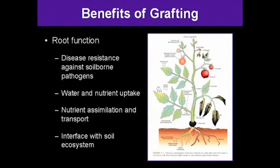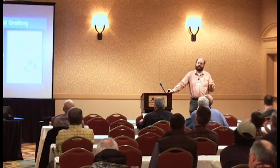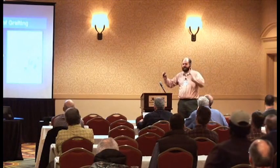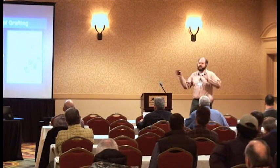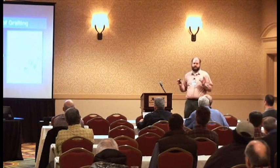So when we try and figure out why we want to graft a tomato plant, it's not really just because we want to torture this poor thing during its seedling life. We really want to get a benefit out of it. And I think a lot of people get tricked up with this idea. We always say grafting, grafting, grafting. The hot word of the day is grafting. But we need to change our focus. The hot word of the day is actually rootstock. The rootstock is what's giving you the benefit.